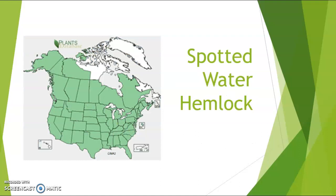Now, as I said, there are two types of water hemlock. The first is spotted water hemlock, which is found all over the United States and throughout Canada. It is the most common type, and basically it's the same as the other type, which is western water hemlock. It just grows differently. It's got a different preference based on soil type and different things like that.